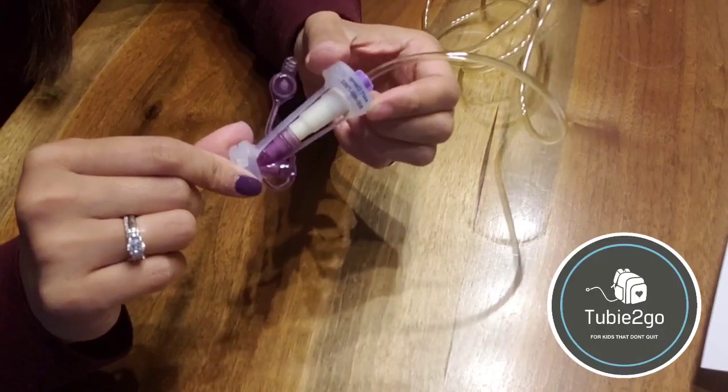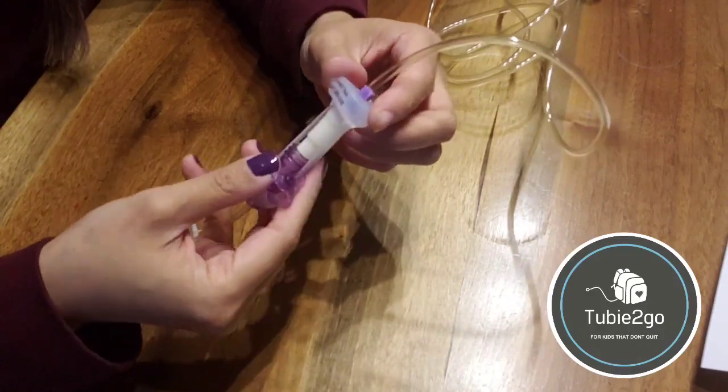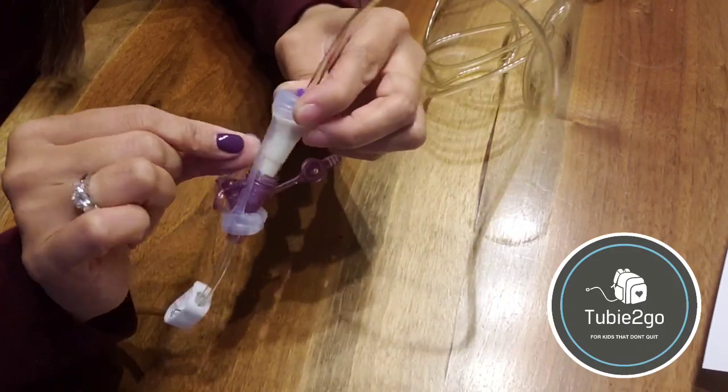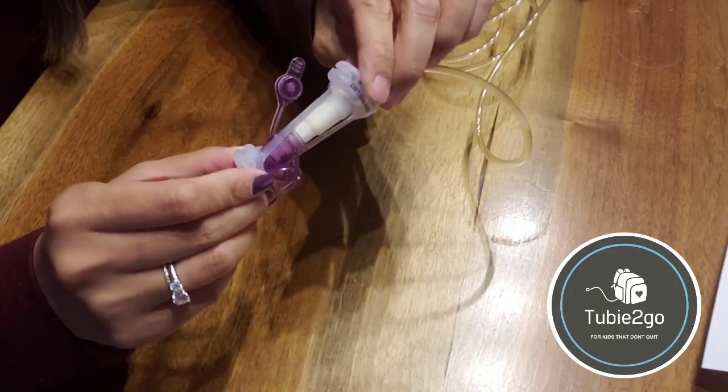Also, this AMT clamp, depending on whether you have insurance coverage for it, I believe will get stretched out over time and need replacement, versus some of the other options that are going to be more durable.